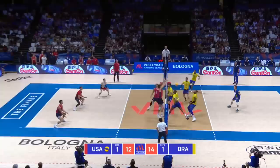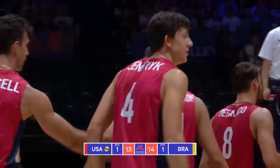Easy one for Hoss. But not so easy for Lucarelli. Great blocking by Christensen and Jendrick. Micah wants that one. He's like, I got that. I dropped into that angle. That's my block. Don't try to take it from me.